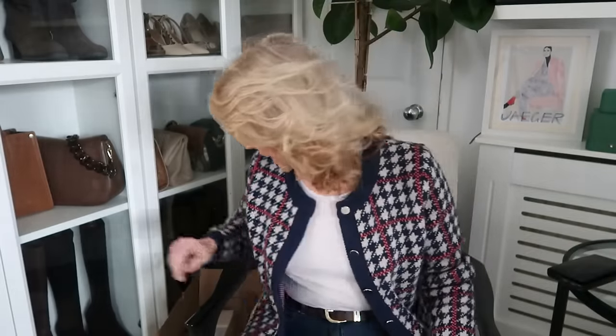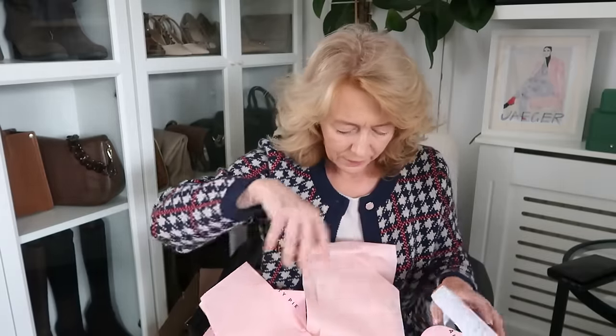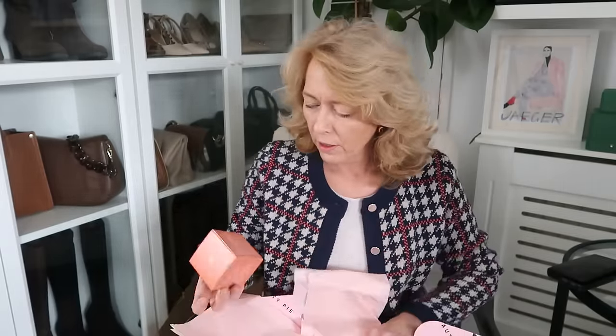Right, now next, I had a reorder from Beauty Pie. It's only one piece, but it's one piece that I really missed, and I want to tell you about this. This is the Youth Bomb Biologic Collagen Peptide Cream.